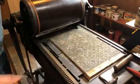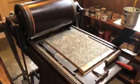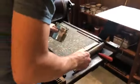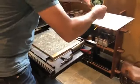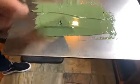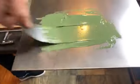We're going to do some test printing first to make sure all the ink is even. We'll start with our ink, which we mixed up previously, a nice green. That's Panko ink, made in Chicago, USA. It looks like we got some little flecks that we have to get rid of. Those usually happen when the ink dries a little bit in the can, so it's just little bits of dried ink left over, but usually pretty easy to remove if you catch them right away.